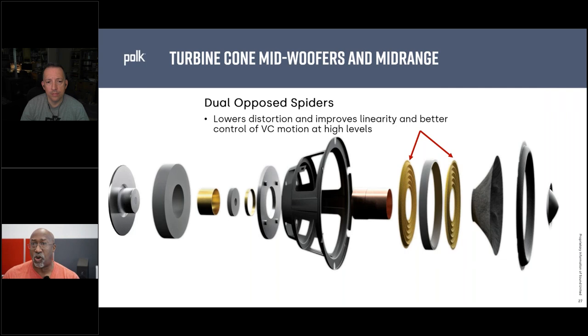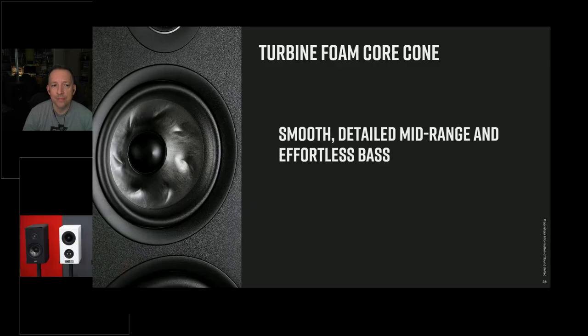So between the light, stiff cone and things like the dual spiders, you can drive the woofer, or the mid woofer, harder, which gives you a lot more impact from the size of the speaker that we are utilizing. If you've ever heard a pair of these bookshelves, they sound a lot bigger than what they are. All the stuff Mike is talking about is about how to get great bass while ensuring that bass is clean and accurate. There's a method to the thought process of these Polk engineers. And like I said, the whole goal is good, detailed mid-range and effortless bass.